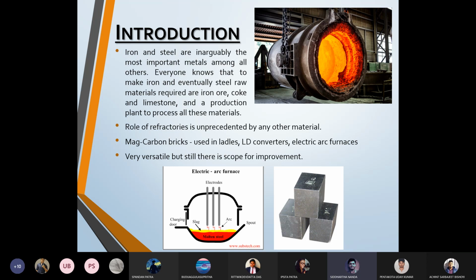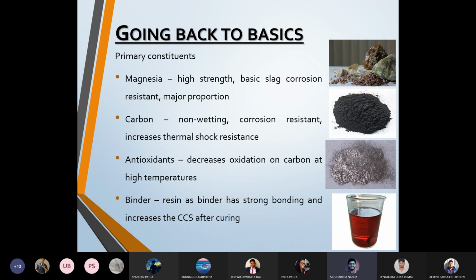Okay, it basically acts as a barrier between this molten metal, because this molten metal is highly reactive. Something at very high temperature is extremely reactive, and can form chemical reactions whenever it comes in contact with any kind of metal. These refractory materials are also used in order to sustain the temperature.